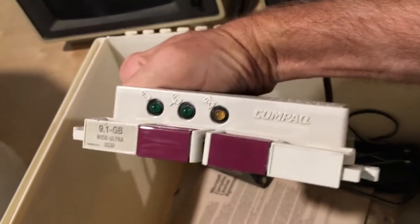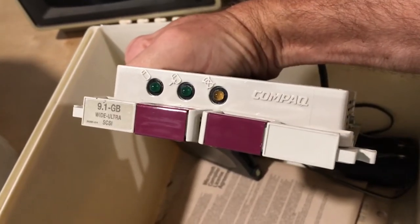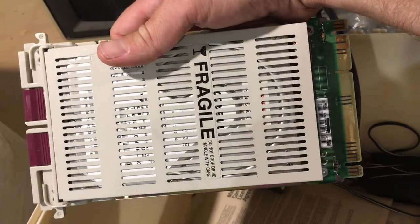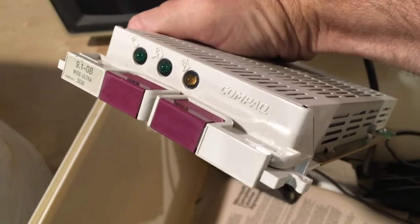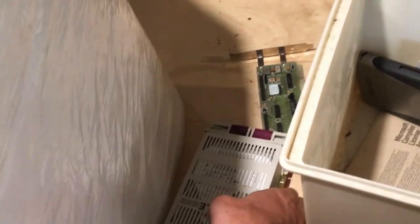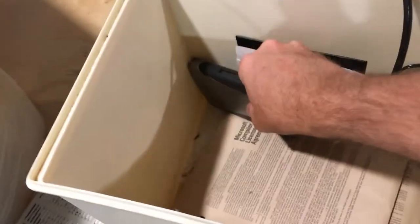What is this? A Compaq 9.1 gigabyte Ultra Wide SCSI. So that's a disk drive. Don't know if I'll ever be able to do anything with it. I've got an old Compaq machine, but I doubt it'll take that. So we'll see what we can do with that.